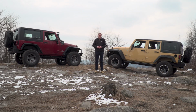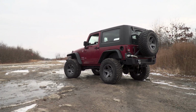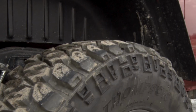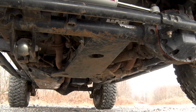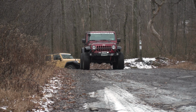But in order to get into the two-door versus four-door feud, we have out here a couple of our Jeeps from the fleet, of course the two-door and four-door JK, that are both similarly set up. They both have 3.5-inch JKS lift kits on them, they're both running 35-inch tires, and the four-door does have a little bit more armor on it, and that's for good reason. We're going to talk a little bit more about that in just a second. But now, let's get out on the trails and see which one's going to do better.